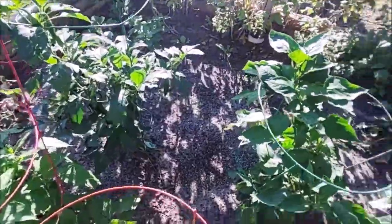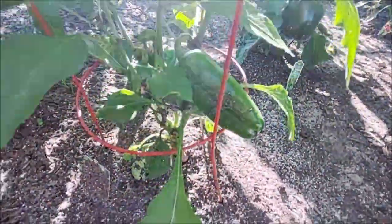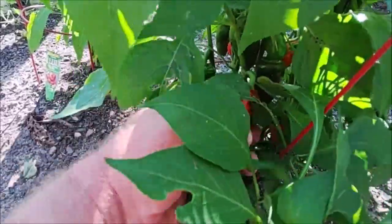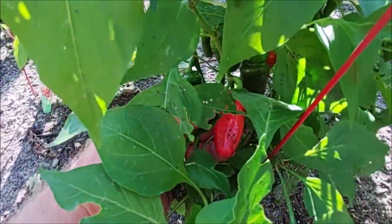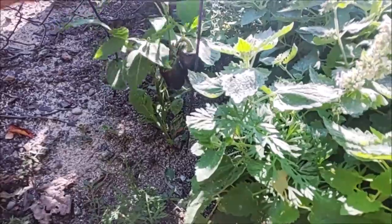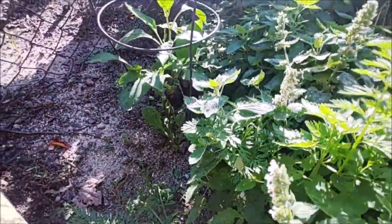Some of the plants that were marked bell peppers, I think, are jalapenos. So I could just end up with some more jalapenos this year instead of red bell peppers. I mean, that does not look like a red bell pepper. This purple bell has 2 peppers on it. Hopefully they get bigger and we can harvest them.